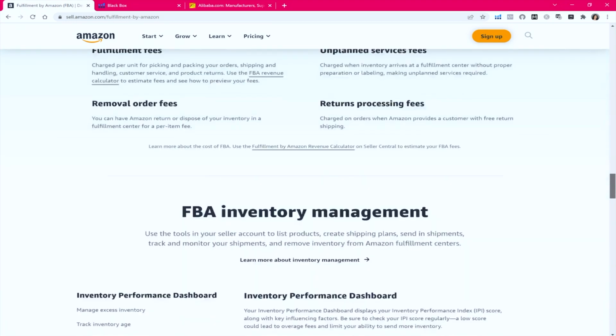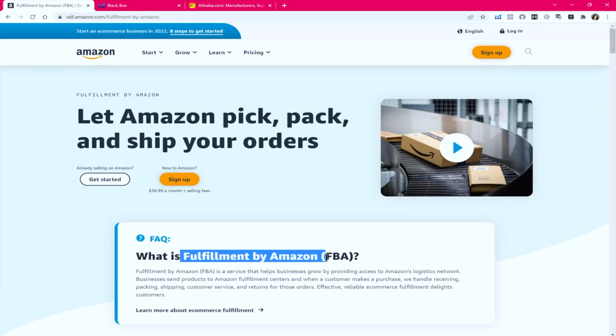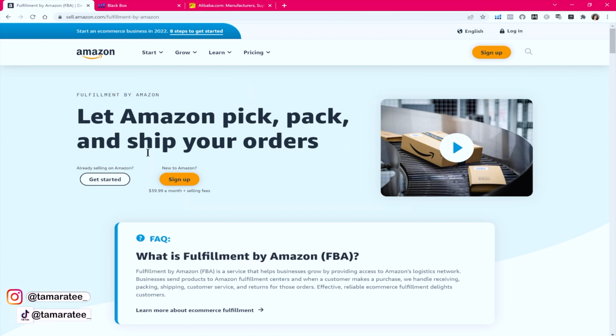FBA stands for Fulfillment by Amazon, meaning when you ship products to Amazon, Amazon's warehouse workers are doing the heavy lifting for you. They are picking, packing, and shipping your orders to the customer while you live the laptop lifestyle. You can operate this business from home, online, when you are traveling on vacation. It does not matter. So the very first thing you need to do is sign up for an Amazon account.